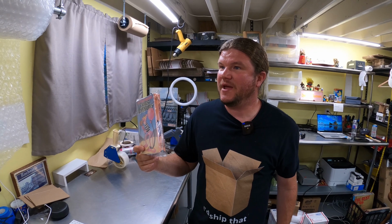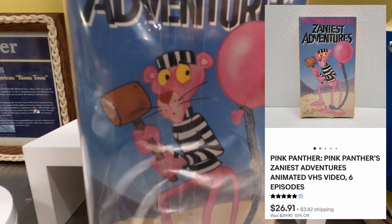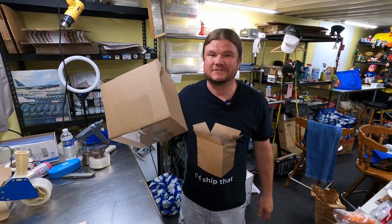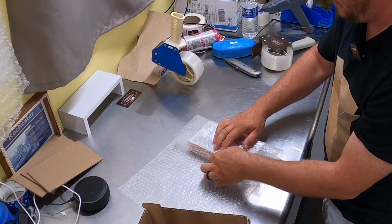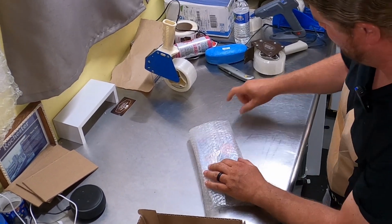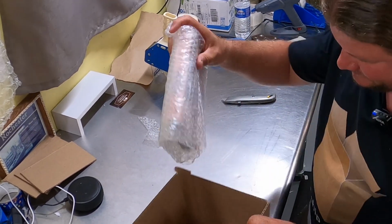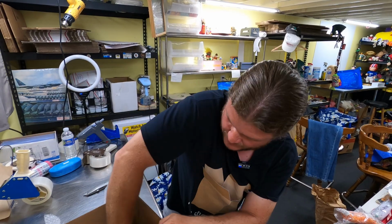Got a new sealed Pink Panther VHS, sold for $26.91 plus international shipping to the UK. I'm going to use a 10 by 10 by 10 cubed box, and the magic of camera, I already resized it. Just wrap it up in some bubble wrap and then shove it into that box. And this won't be media mail because it's going international. There is no media mail for international. We'll put a little paper in there too.